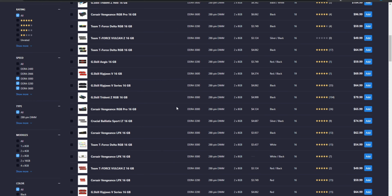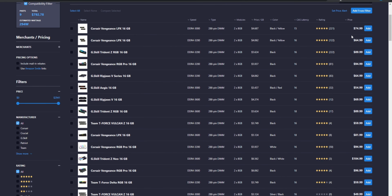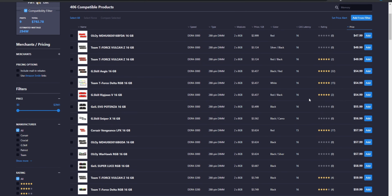Moving on to the $800 build, there's really only two things I want to mention on it. First off, as I mentioned before, if you aren't doing heavy motion graphics, you can save like $50 by dropping down to 16 gigs of memory rather than going with the 32 gig kit that I recommended in this build. You can always add memory later, so that's always fine.